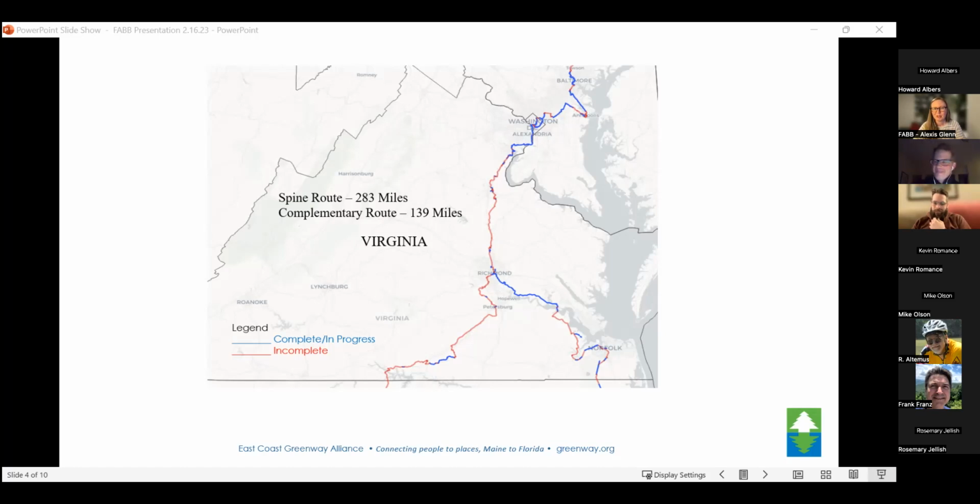So for sure. But yeah, please include FABB. We'd love to be a part of that if you want to start in the Fairfax area of the Mount Vernon Trail. The Belle Haven area is a great starting point. Good restrooms, parking, water, all that good stuff.